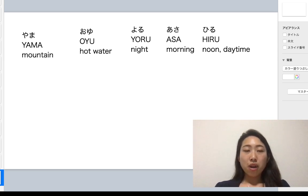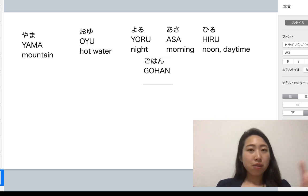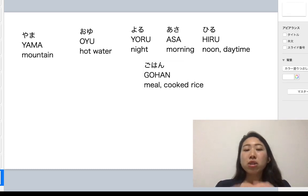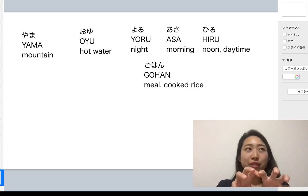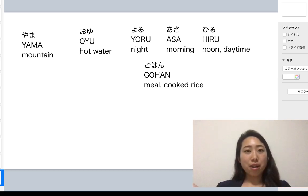And also for the easy words, gohan. Oh, we use it here. Gohan. It's cooked rice, and also has the meaning of meal. So when you want to say dinner, you can say yoru gohan. For breakfast, asa gohan. For lunch, hiru gohan. It's pretty easy, isn't it? You put gohan after the word for the time of the day, and then you can talk about dinner, breakfast, and lunch.